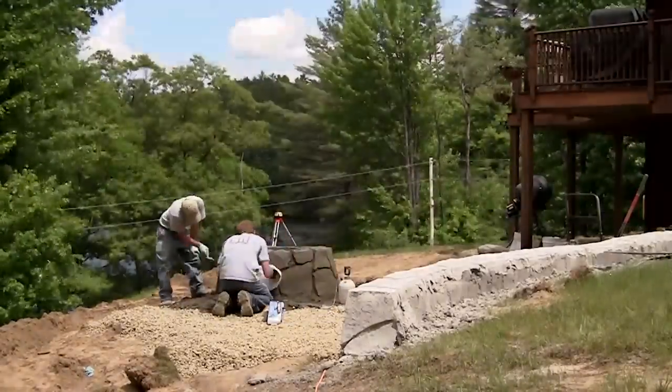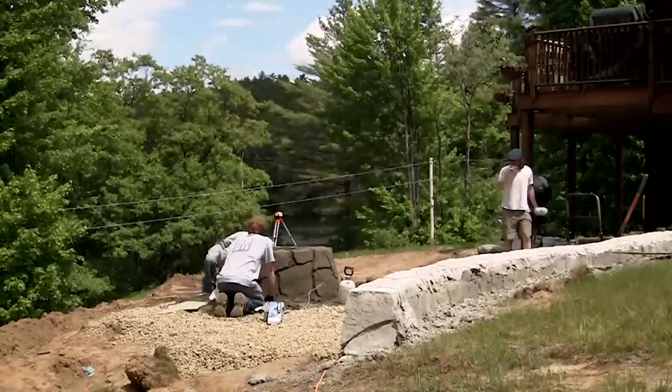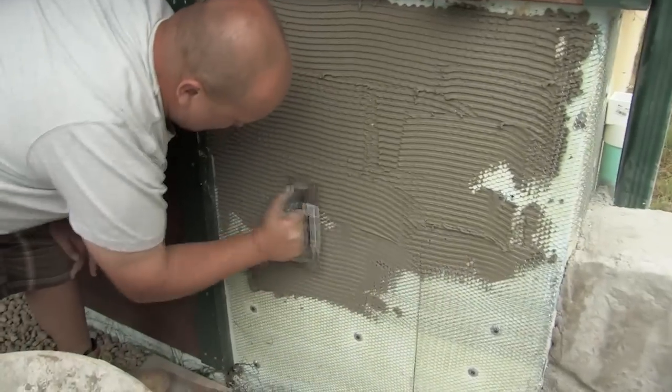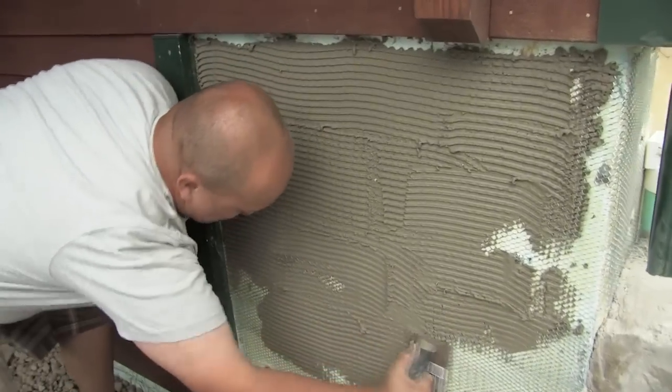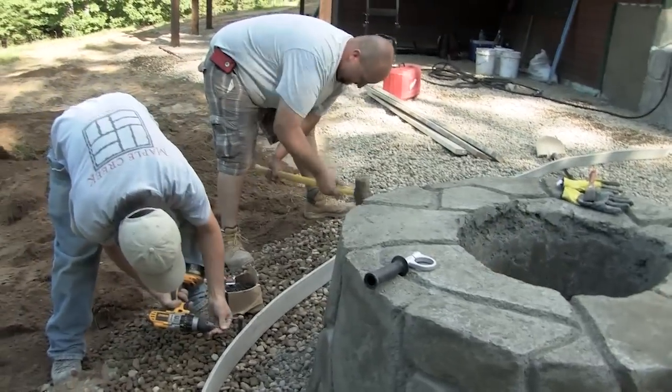All right, here we are. It's 4 o'clock on day 2. We've been pushing it since about 6 o'clock this morning. The wall's up, fire pit's in, the other wall's done, the scratch coat is on for the veneer. What we're doing is prepping for the pour for tomorrow morning. We got about 13 yards of concrete coming in, and we're gonna get all the patio done tomorrow, and that'll be a big push. So we're just wrapping it up, and then we'll get home, get rest, and come back in the morning.